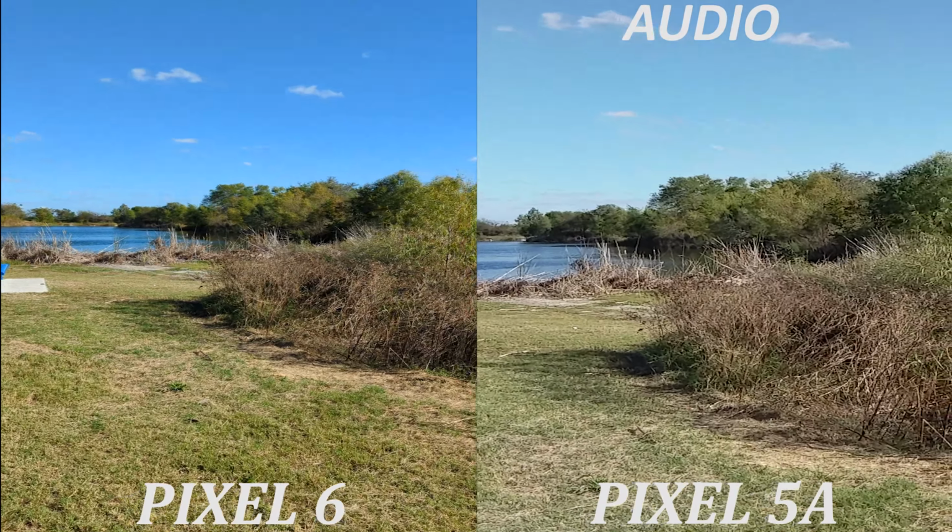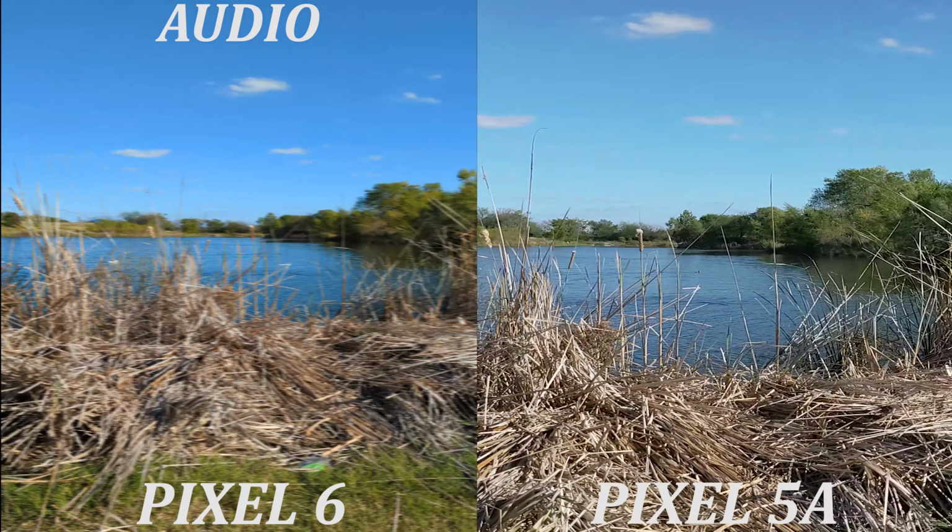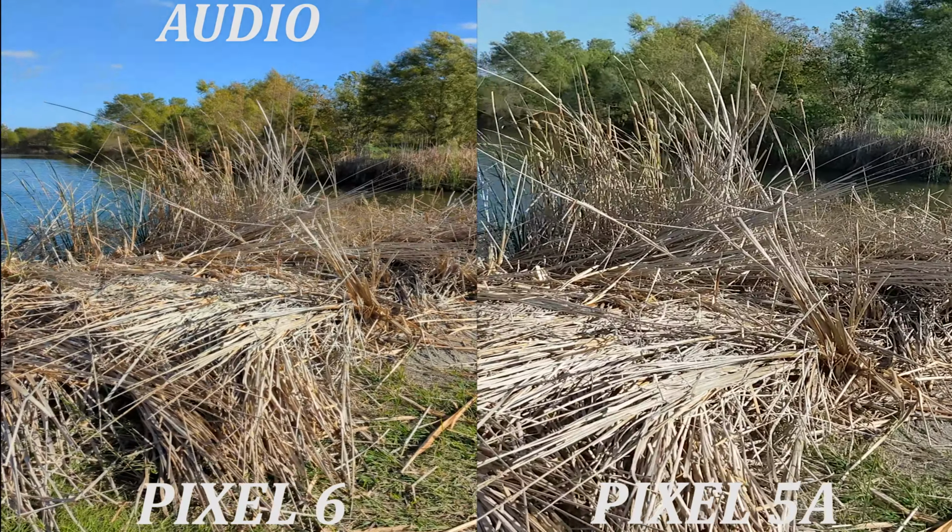All right, everyone, so this is 1080p at 30 frames on both phones. Yes, the water is still low at my park here, because I should be underwater right now, but nope. Check out the water. It's actually pretty clear right now.